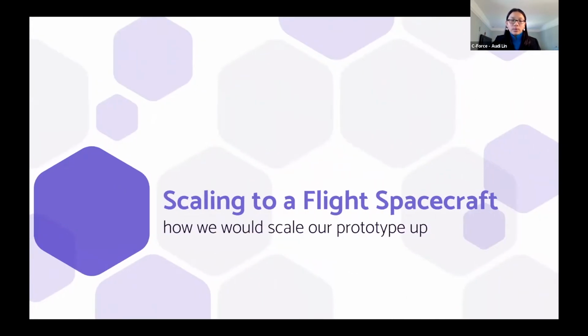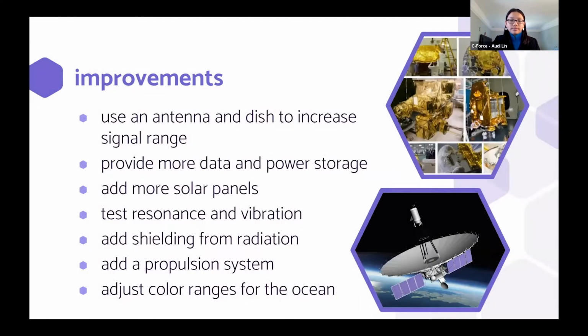So this section is how we would scale our prototype up to an actual flight spacecraft. One of the main adaptations we would make is to increase the signal range using an antenna and dish. We would also want to increase our data and power storage as we would be flying for a longer orbit and covering more distance. We would also add more solar panels to increase the power, and we would like to test for resonance and vibration for the launch and any other obstacles it would encounter in space, as well as shielding from radiation and a propulsion system as many actual satellites have. We would also need to adjust the color ranges for an ocean, as it would be very different from what we encountered for our experiment.